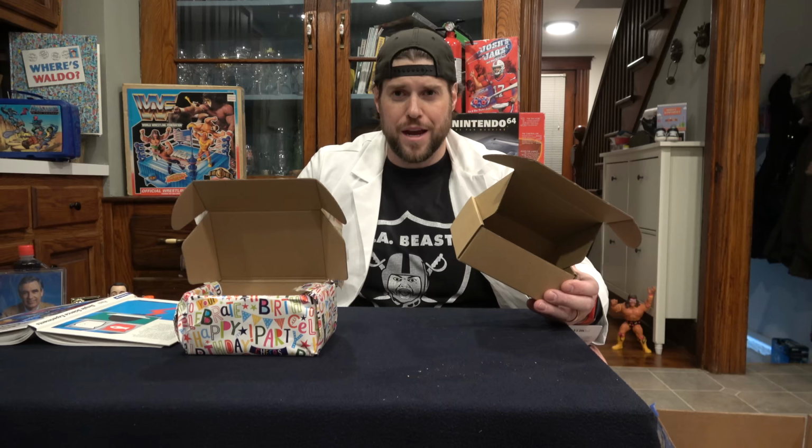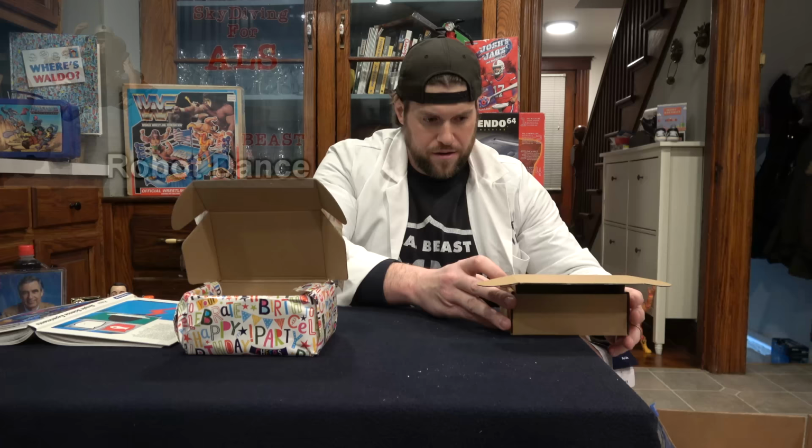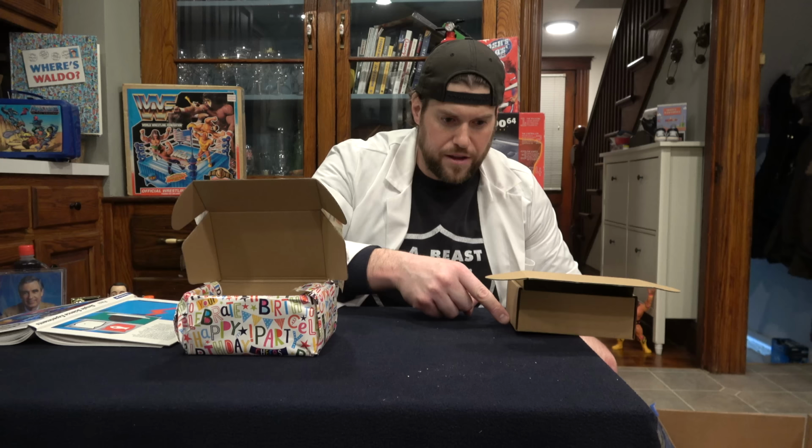All right, okay. For the last final experiment here for Sunday Science with the LA Beast, I have two boxes, one of which is just a normal empty box. And what I'm going to do is demonstrate something that has to do with gravity. So if I put this box right in the middle there, the center of gravity is in the middle of the box. And as I move it slightly towards the edge, you can see it toppled off the table.